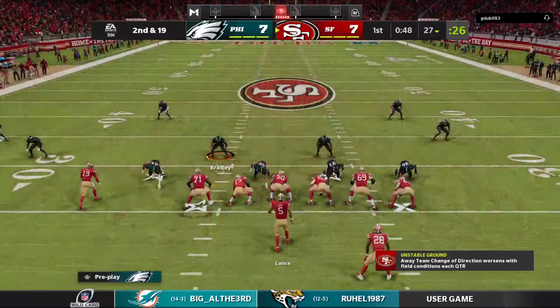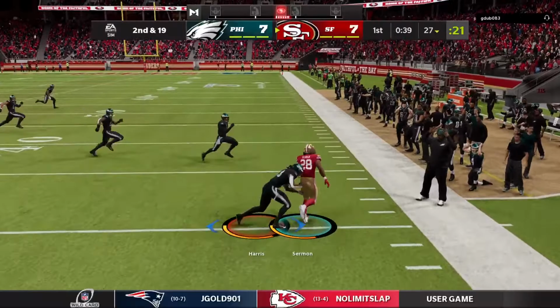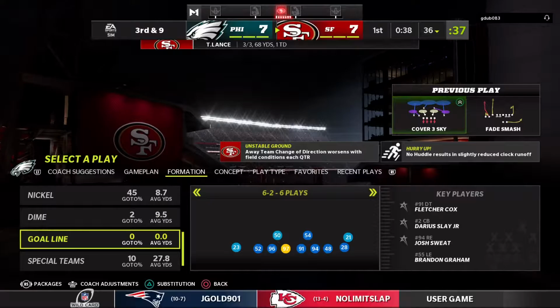And they need to work to at least get some of this yardage back after the sack. Second and 19. Another try after the first down sack. Lance, he'll dump this off to Sermon, complete. And he gets this up across the 35 before he's out of bounds.